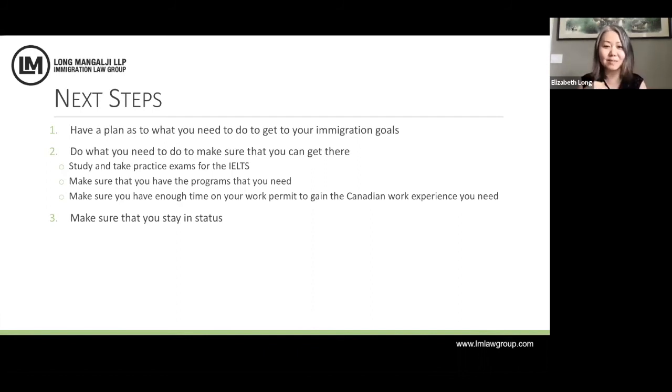You've got to get yourself in status. Make sure you stay in status and don't wait until the last minute, because oftentimes the system breaks down at the last minute online, okay? You can't get through, okay? Don't leave it until the last minute. Make sure you do it with plenty of time.